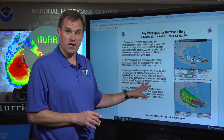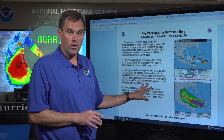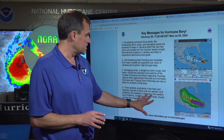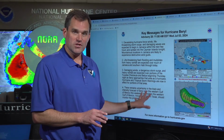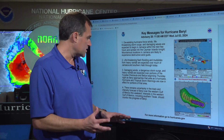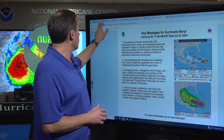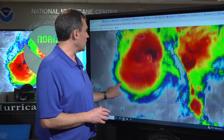As Beryl approaches the area as a hurricane, we again have the hurricane warning in place for portions of the Yucatan Peninsula of Mexico, and we could still see impacts from Beryl over the western Gulf of Mexico, northeastern Mexico, and Texas as we go through the weekend. And interests in those areas are going to want to pay attention to the progress of Beryl as well.